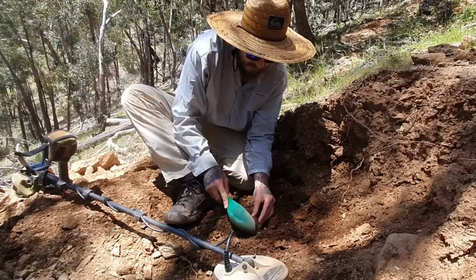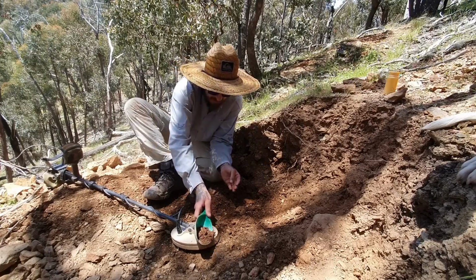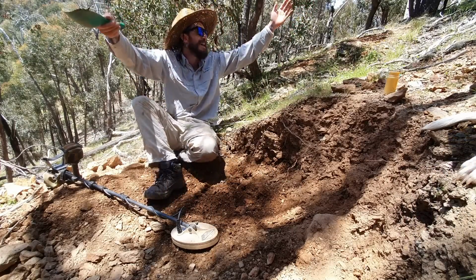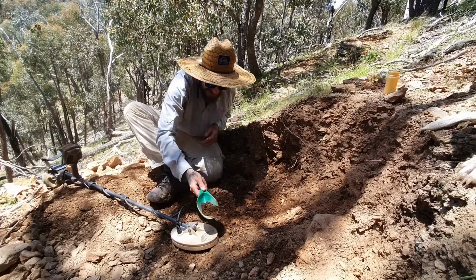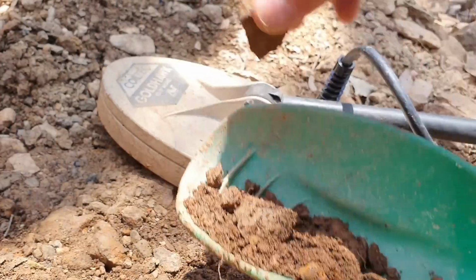I'm going to call that a target. Come on, be in one of the big rocks. Damn it. Unlike Mick, Channel Mick, it takes me way too long to scoop up the target. Alright, I'm just going to check this piece of quartz.